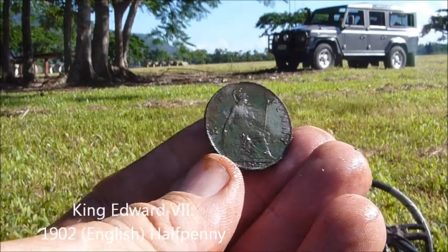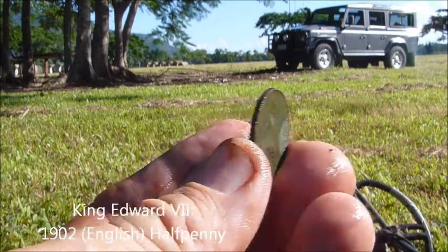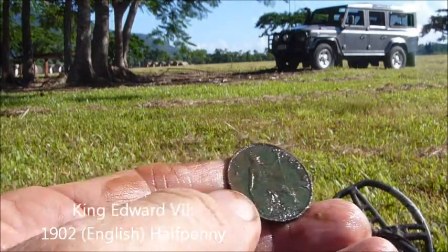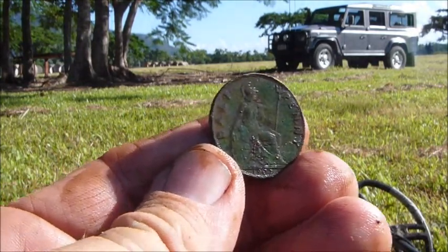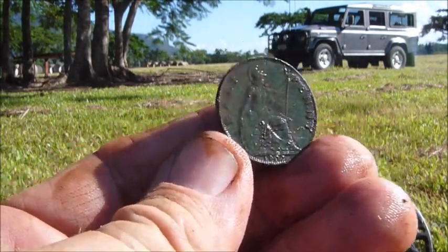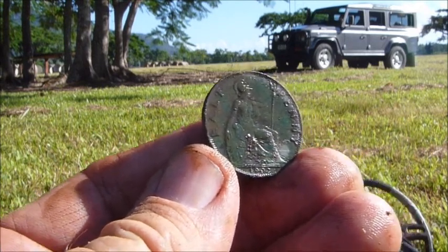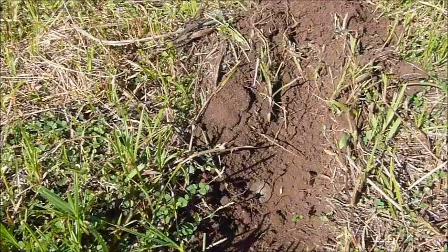Well, there she is. It's definitely an Edward VII, English halfpenny. I haven't cleaned Edward up properly yet, but it'll be 1900 something. I think that might be the oldest coin I've got from this site. I knew these coins would be here. There's got to be older ones than this though. This is great. That's a good start to the morning. It was only a metre from that penny. No worries, on we go.